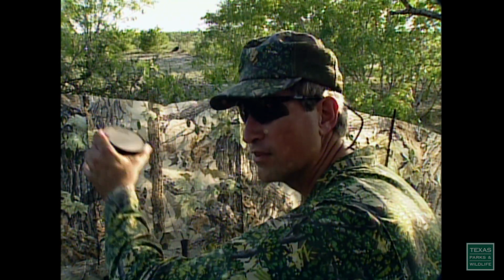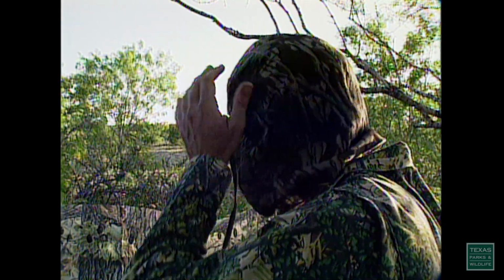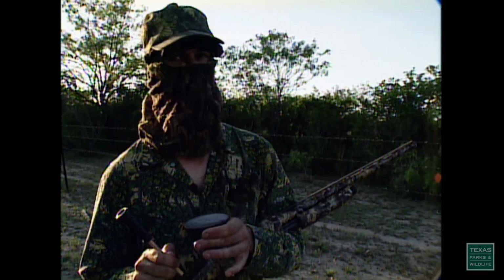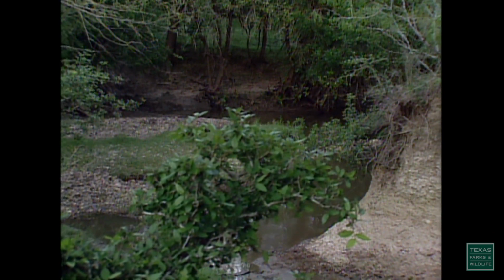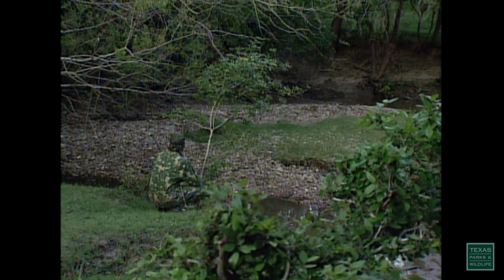Ooh, did you hear what I just heard? That was a gobbler back down in the creek bottom, guys. Let's go. Thinks there's something up here. By the time Charles made it to the creek, the birds were already on the roost.